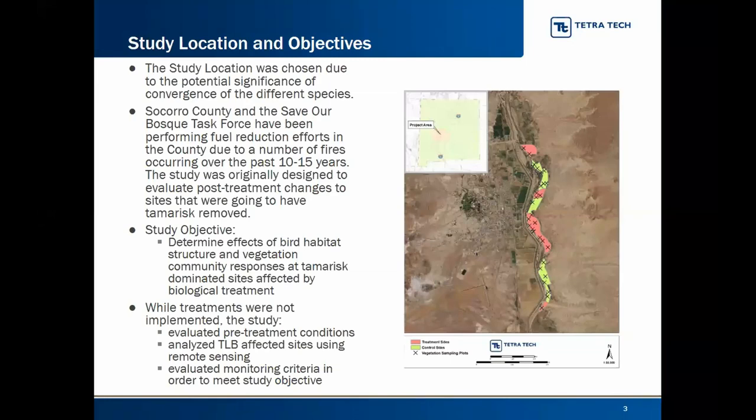The main objective was to determine the effects of bird habitat structure and vegetation community response on Tamarisk-dominated sites affected by Tamarisk leaf beetle. So we evaluated the pre-treatment conditions. We also looked at the TLB-affected sites over time using remote sensing, and evaluated the monitoring criteria that I'm going to talk about.